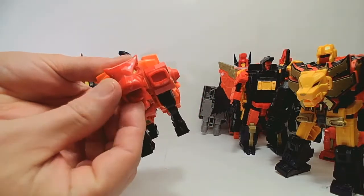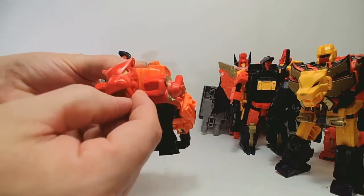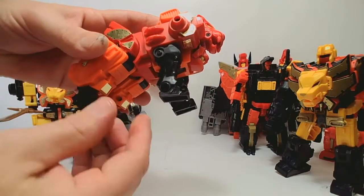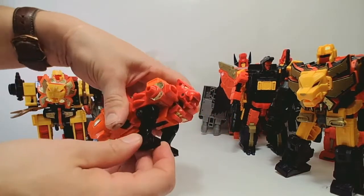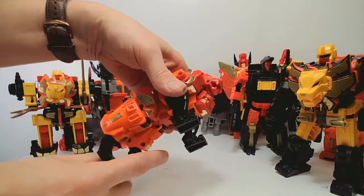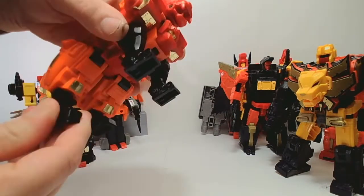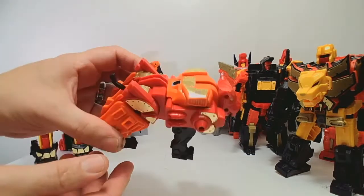That's something that on a Gen 1 Transformer was completely unnecessary, but they did it anyway, and I love them for it. Now, the downside is that this cat really isn't terribly posable. You can't do anything with the legs. You get some waist pivot. You can do a little bit of stuff here, but you can't get into a really cool pouncing position. But as Gen 1 Transformers go, it is a really good animal mode.